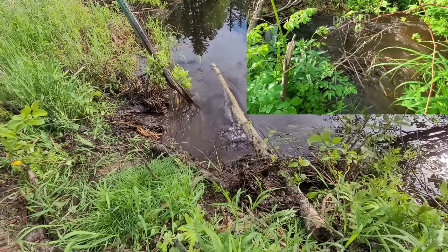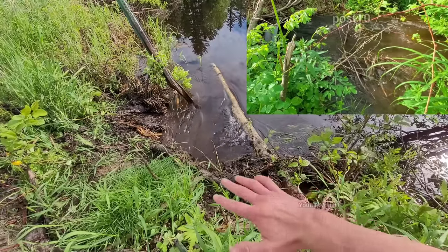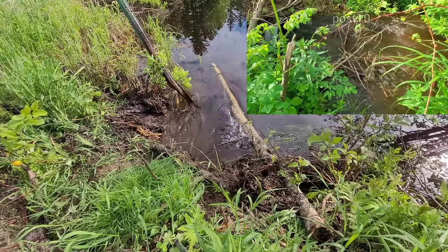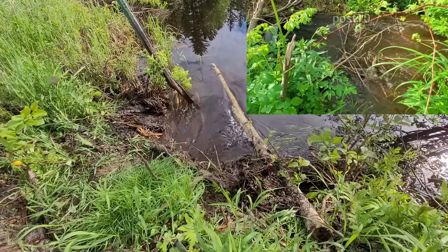Some crews just don't take the time into investigating the whole area. By the way, the grass was embanked over it. It's been at least a couple years since this one has seen any water.